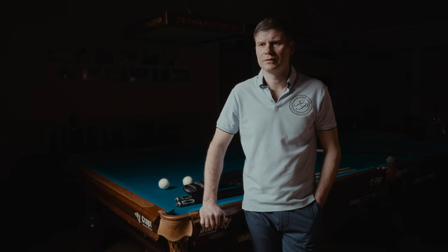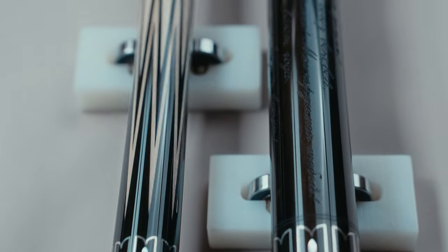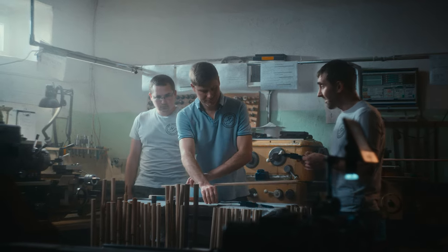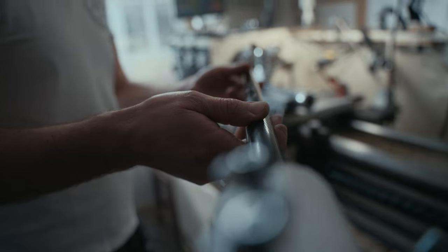Our job is to produce unique items, articles which exist in one single copy. It's always something new and challenging. In every production, there are special tricks to run the business. In my case, this strategy is our team. It's impossible to learn cue production in a few weeks.